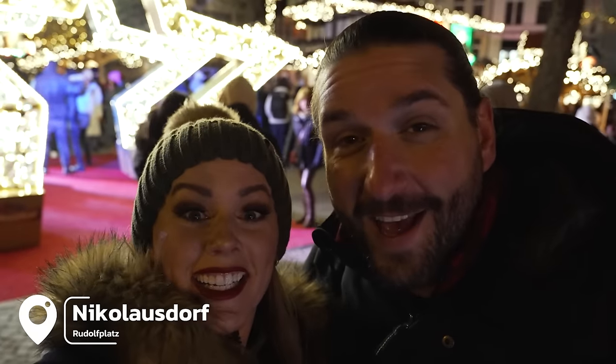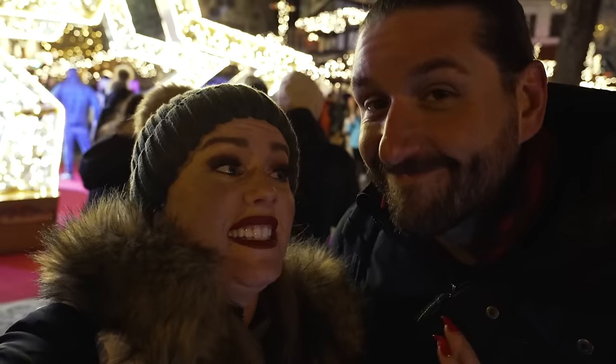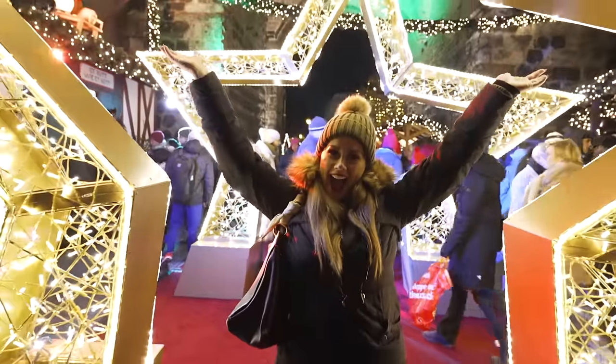Which is also known as the Village of St. Nicholas. As you can guess, it is very much themed for St. Nicholas, and we're excited to check it out. Now, this one is the most family-friendly. They have a lot of free activities for kids. St. Nicholas does carols with the kids every hour, so definitely recommend if you have children. But I hear there's a lot of fun for adults, so let's go check it out.